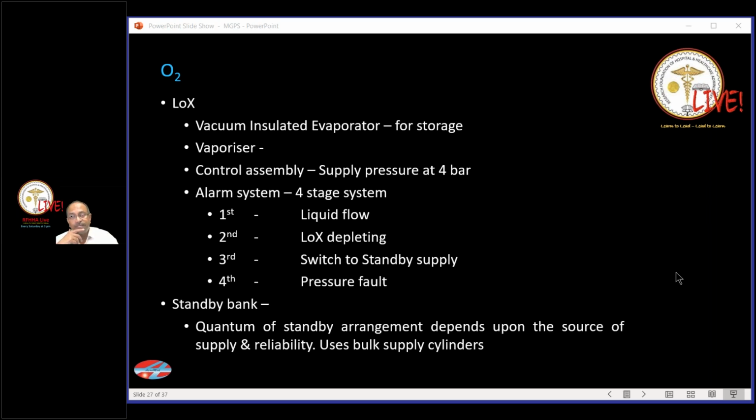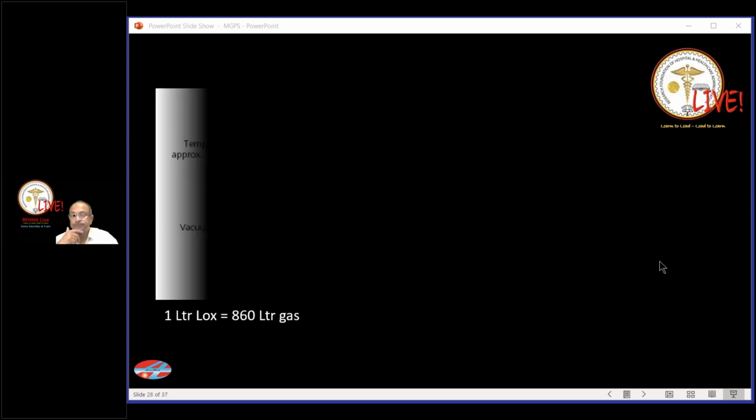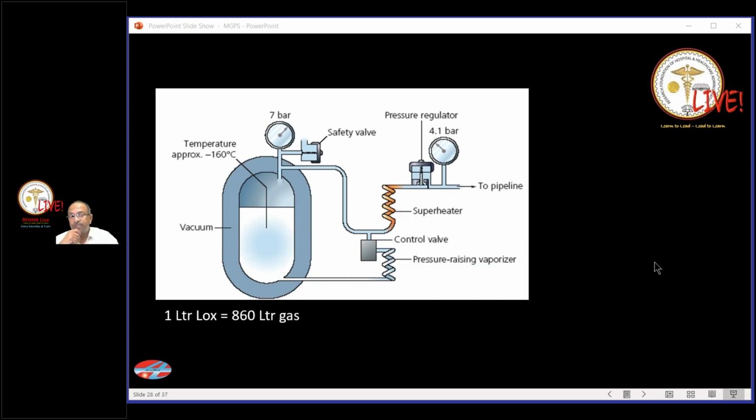Then there will be a standby tank, which is typically a second tank, and the supply arrangement depends on the source of the supply and the reliability. If you have a source located far away, you are in a remote area, and it is not easy to get frequent supplies, then it will be a good idea to have a standby tank as well. So this is a graphical representation of the system. You have a tank, a safety valve in the control mechanism, and then a vaporizer where the liquid is converted to gas and supplied. 1 liter of liquid oxygen gives 860 liters of oxygen.